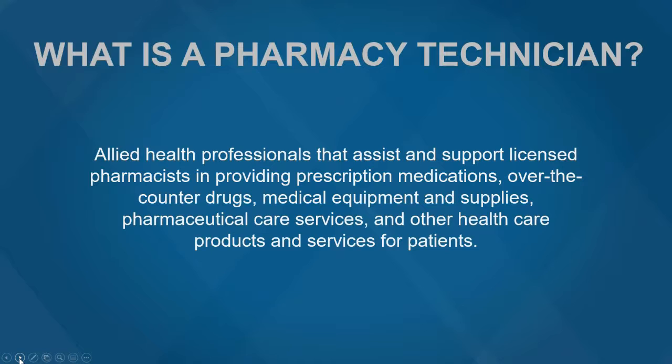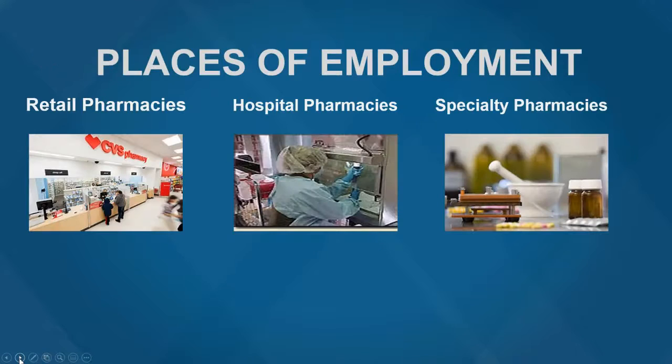So we'll just start by talking about what is a pharmacy technician. Pharmacy technicians are allied health professionals that assist and support licensed pharmacists in providing prescription medications, over-the-counter drugs, medical equipment and supplies, pharmaceutical care services, and other healthcare products and services for patients. We can go to the next slide.